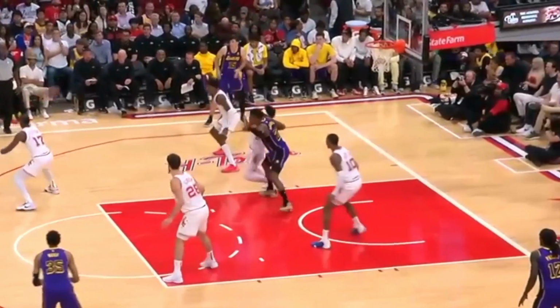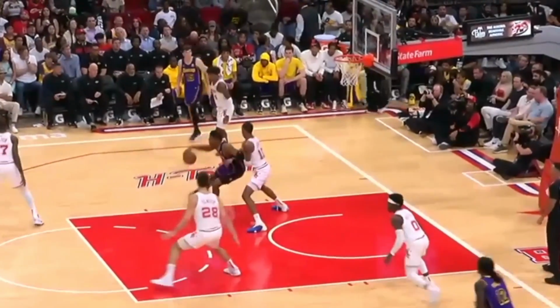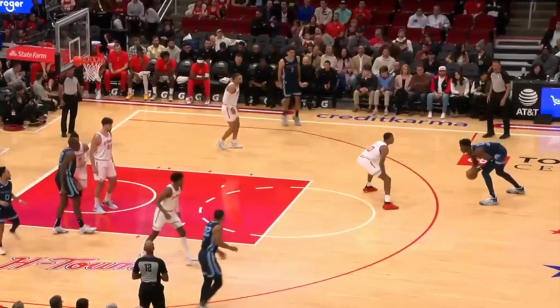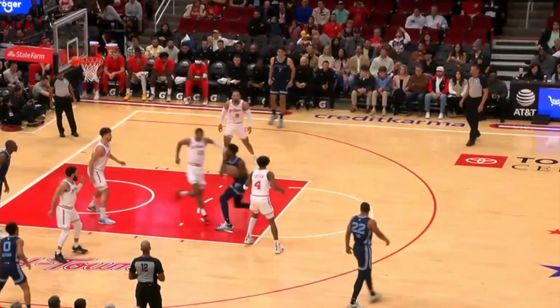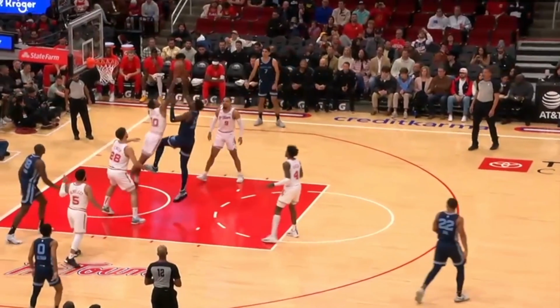When matched up with bigger and more physically imposing players, Jabari also has good strength and stability, which allows him to hold his ground, where he can then use his length to extend up and alter the shot. You'll see Jaren Jackson on this play drive right into Jabari's chest, but notice how Smith is able to absorb this contact and keep his base, to then extend up and swat the shot.